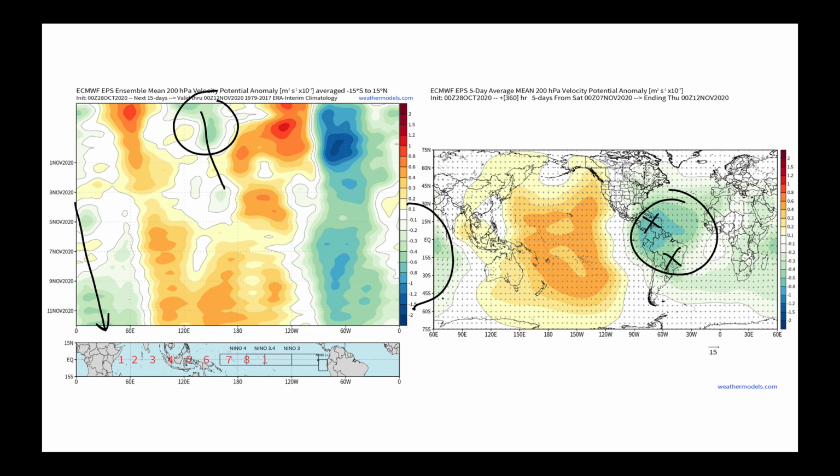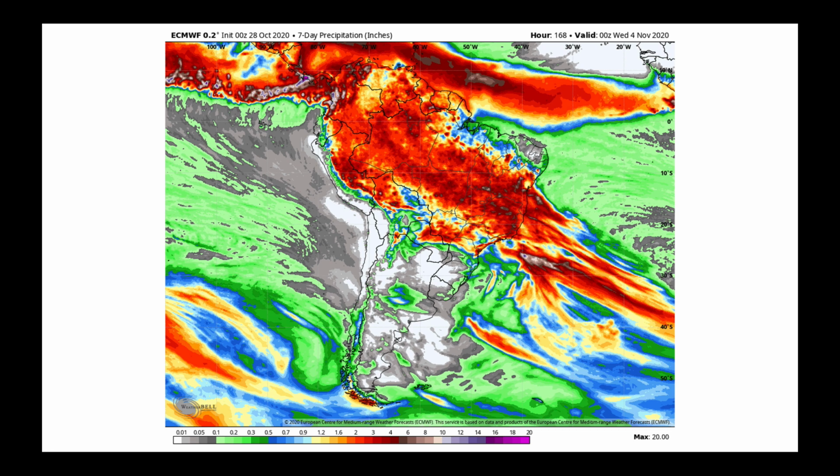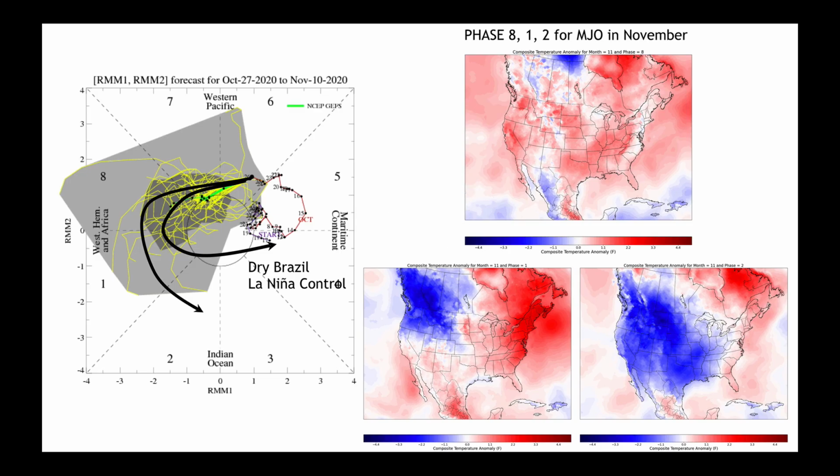This is also why, at least over the next week or so, we're getting outstanding upper level motion over parts of South America, leading to the very heavy rainfall here. In a nutshell, the MJO is basically making it easier for the Brazilian monsoon to transport moisture and make a lot of rain. But if the MJO goes back into phase 4 and 5, this region will go dry again, and it'll get wetter farther to the south. So this is what I'm watching.